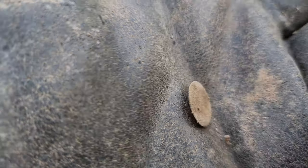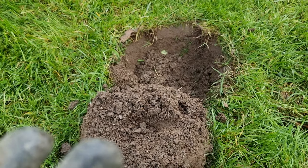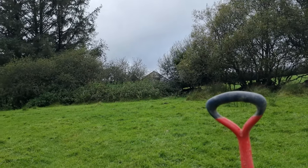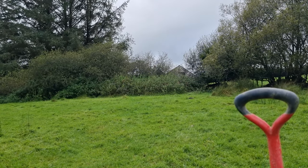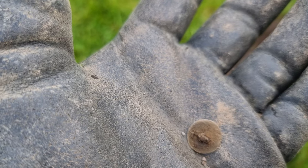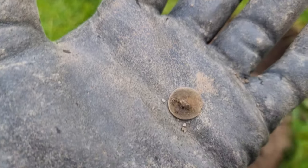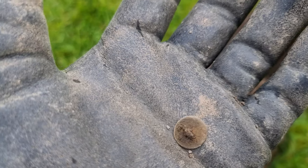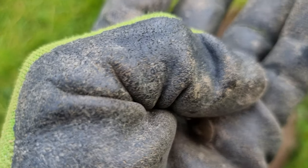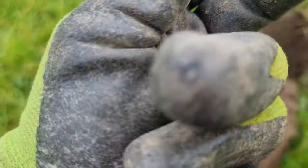Nice little tiny button there, just out of that hole there. Sign of activity. There's an old building there, which I think used to be a house once upon a time. It's got to be a few hundred years old. And I'm just up the hill from where the medieval village was supposed to have been, but the grass was too long, so I'll have to go back there another time, I think. But yeah, nice little button.